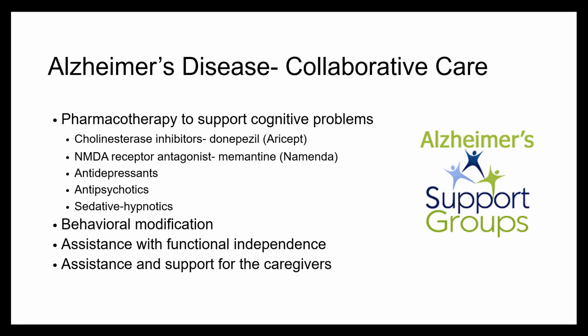Some other medications that are also going to likely be prescribed for the Alzheimer's patient would be antidepressant therapy. These are going to help with the patient's mood and irritability. Some common antidepressants used for Alzheimer's patients would be citalopram, fluoxetine, and sertraline.